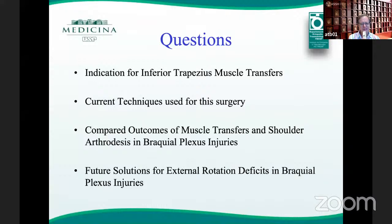As for the current techniques, Bossum does these, I don't, but I know that he no longer uses a tendon graft. He did at the beginning. I think he prolongs some of the fascia to allow it to reach directly. And he does suture it directly into the infraspinatus tendon. Beyond that, I'm not sure about the details of how he does it.